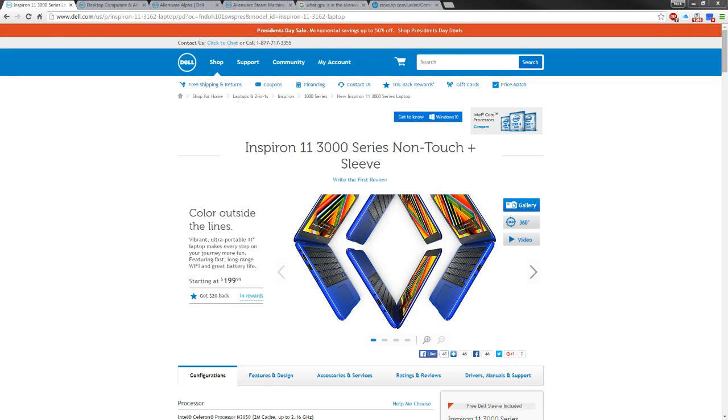So I talked about this in the CES episode because these came out at the CES. But so we got the Inspiron 11 from Dell, the gold standard for mediocrity. And really, what this shows to me between the HP Stream and the Inspiron 11 3000 is that netbooks are coming back. They are definitely coming back.